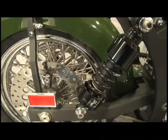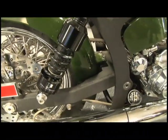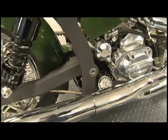Would you go 17? 16, 17. Go ahead. I'm at 16 here, now what do you think? Would you go 17? Boys, this is a great bike. 16, 17,000. I'm at 16, now 17.